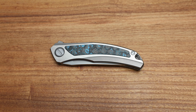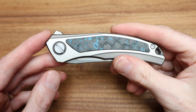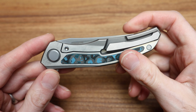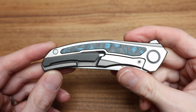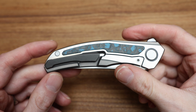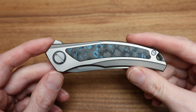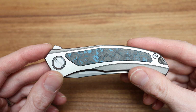Oh, man, that action on that's just nuts. It feels like a single roller bearing knife. And I'm glad the blade's away now so that I don't cut myself, because let's be honest, I'm not exactly the most coordinated individual. I'm trying to think the last time I saw a Quantum with an inlay on it. There's not many. Not many done this well on a production knife, that's for sure.